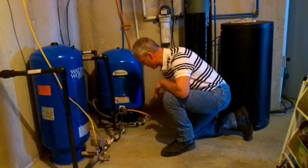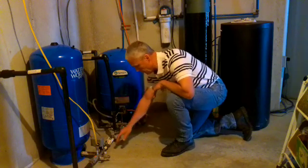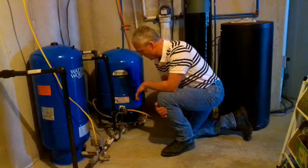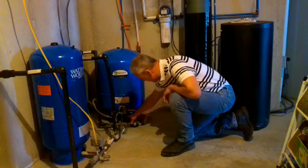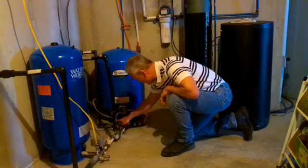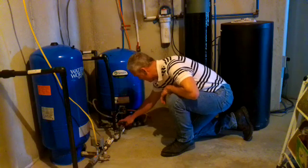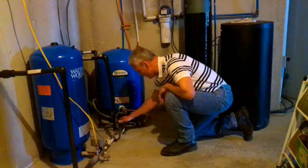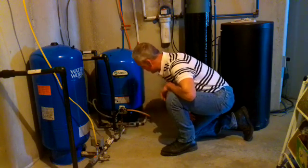Wider tank, longer T-bar. So the T-bar is literally a piece of plumbing that's shaped like a T. That's why they call it a T-bar. And it screws into the bottom of the tank, and then all the apparatus, your gauges, your spigots, and your switch plate, they all hook onto that T-bar, and they work together in union with each other.